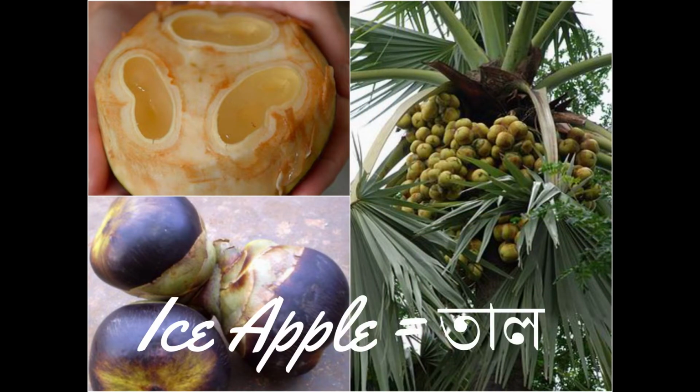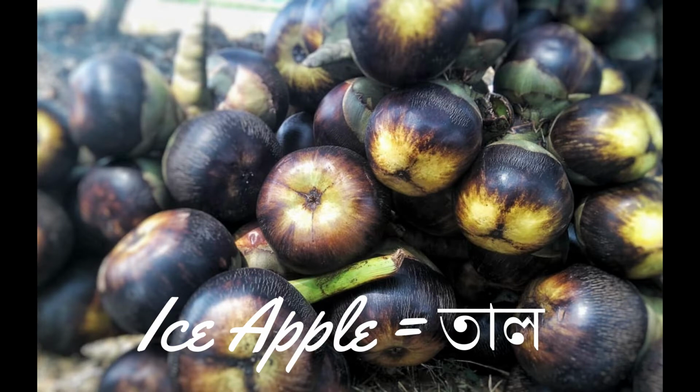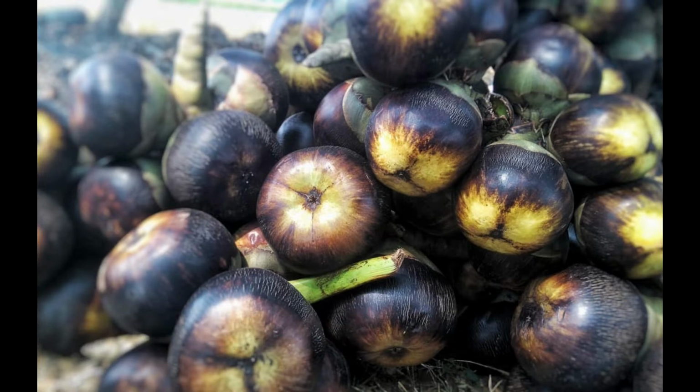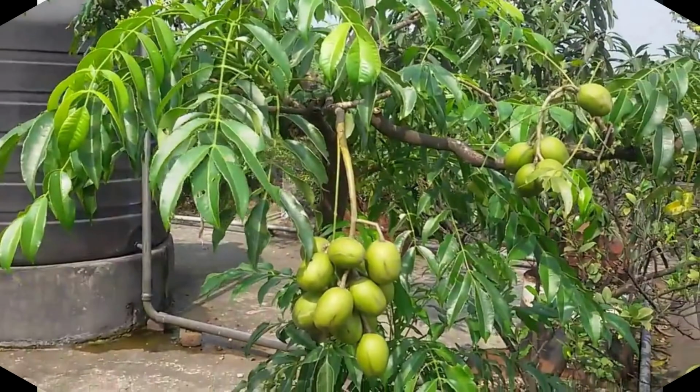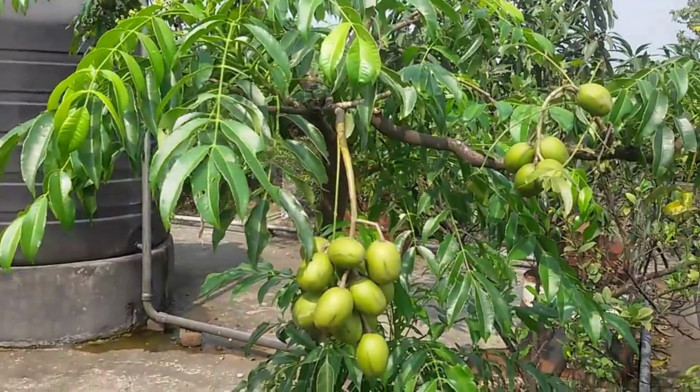Icefel, the British English is icefel, that means tal. Icefel, tal. We also can call this one flam. Flam also means tal. Icefel, tal. Spondias mombia. Spondias mombia, that means amra.